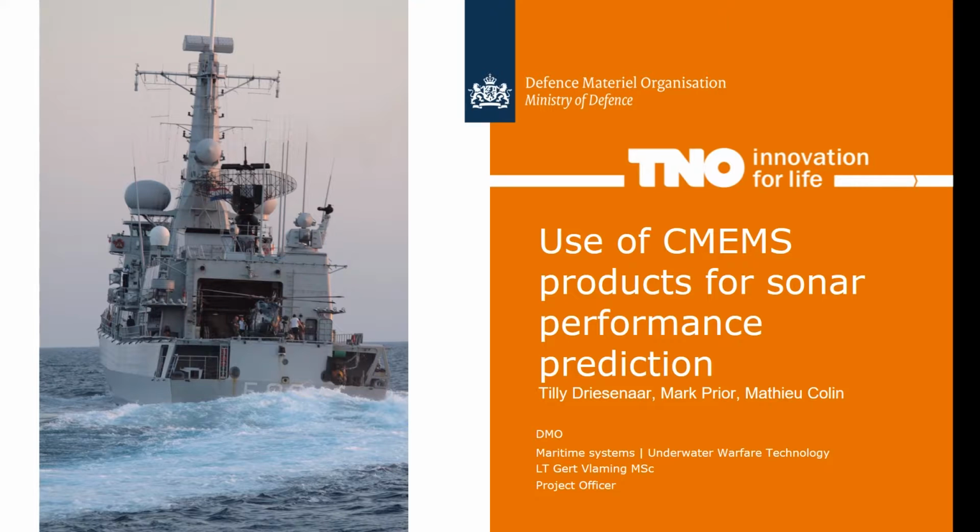Because oceanographic changes are a huge impact to how well a sonar performs. It can make the world of difference whether you see only half a mile or 20 miles. That's the big difference you have with just a few changes. So knowing that in advance gives huge importance to how we plan our missions.